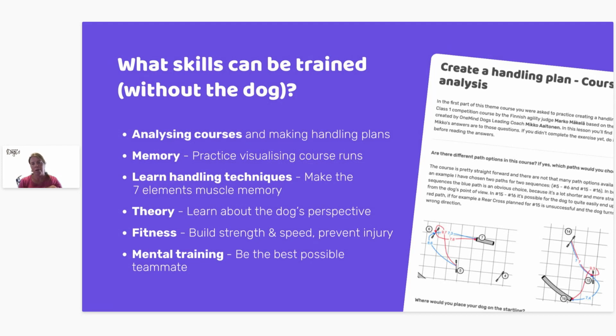So once you've had your course map and you've analyzed your course and where you're going to run with your dog, even though you're not actually running this course, you just have it in your head, you would then visualize the course. How would it flow with my dog? How would it run? And you should be able to visualize the entire course without looking at your map. And if you get to a point of being able to easily do that, then when you do get to an actual competition, you can much more easily do it on the day as well, because it's something that you've practiced. So next one would be learning the handling techniques.